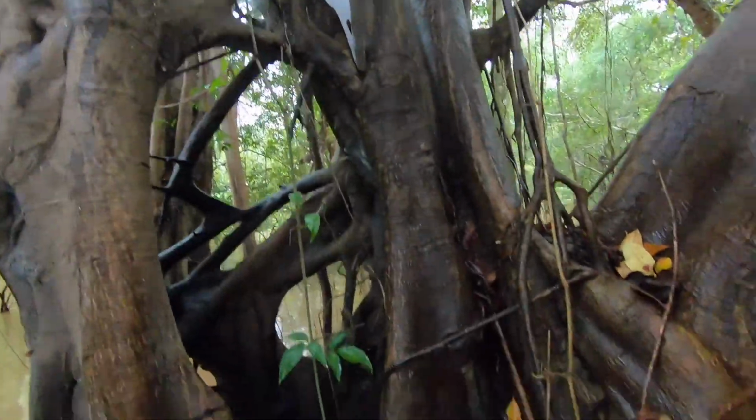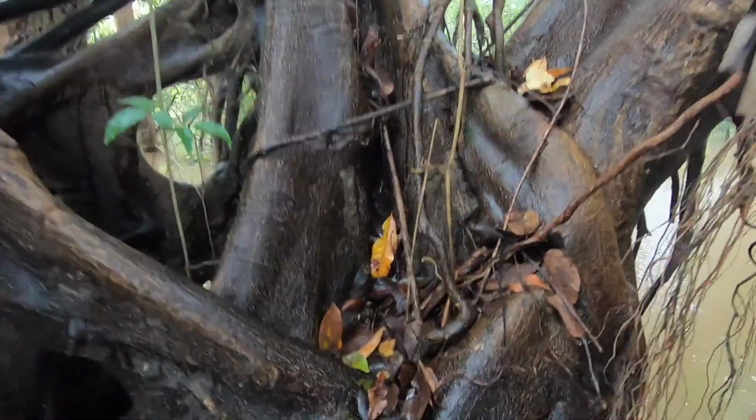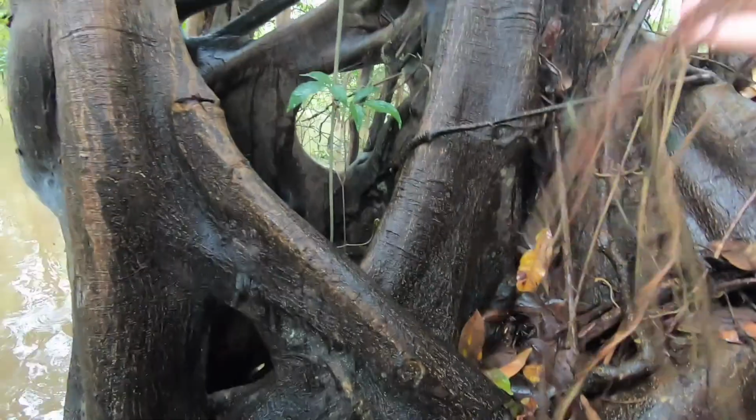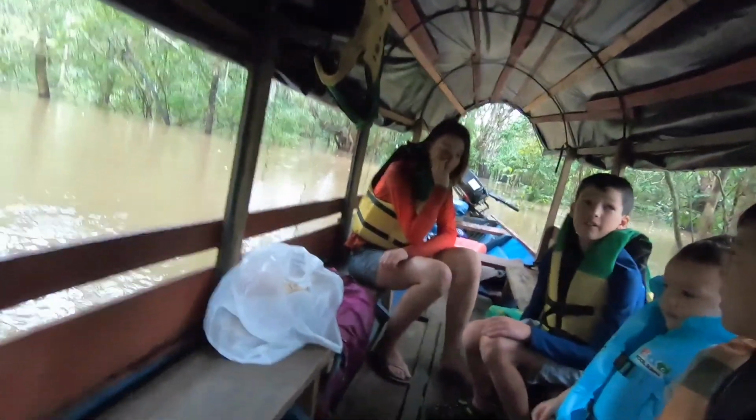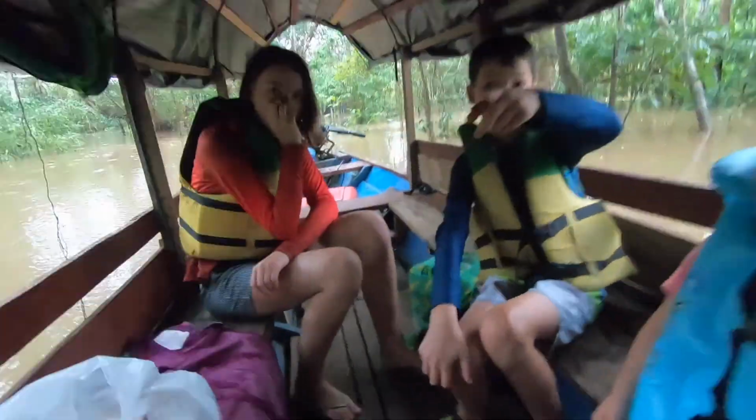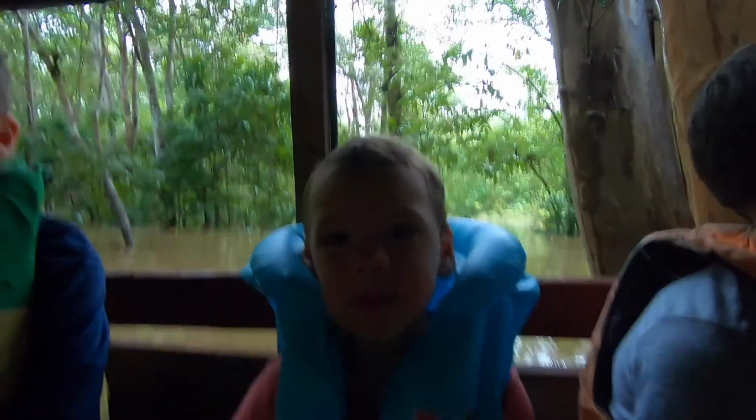Here we go. Wow, so it's completely gone. Nada. Nada, completamente claro. Was that amazing, guys? That is awesome. So this tree over here is this tree too. And yeah, there's lots of examples of this.